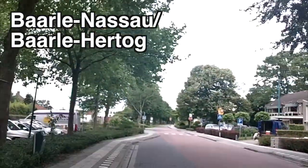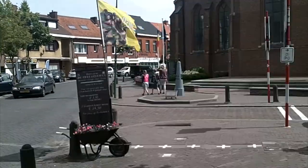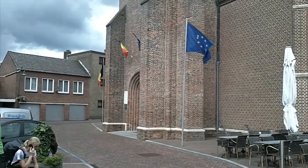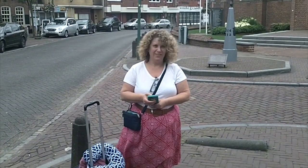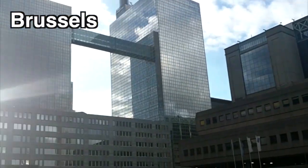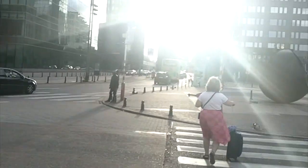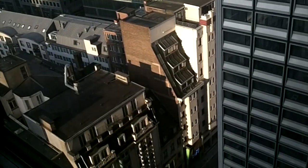It's a normal looking town at first. Hey mom, do we have to pay for an international data plan while we're just shouting at each other? Yes. Interesting ad at Brussels North. Very different feeling in Brussels than in Utrecht last night.